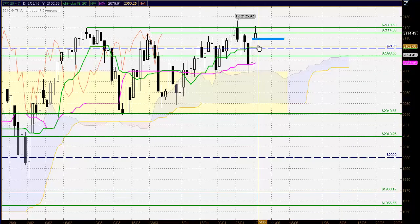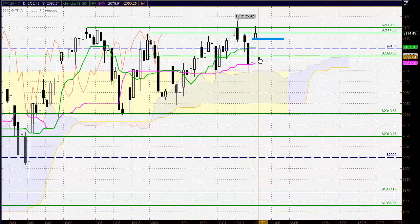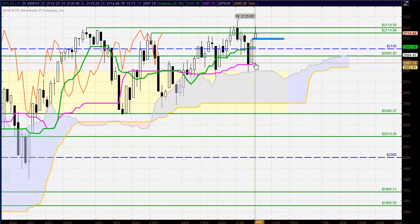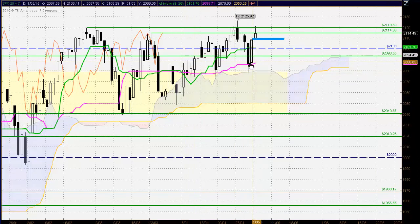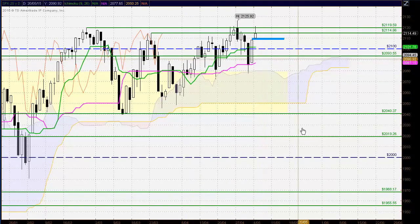Now, if we do see any change of trend, we're likely to continue to find strong support below here around the 2100 level, around the Tenkan-sen indicator, roughly about 2102, 2101. Then down to the 2093 level, and then down certainly to the Kijun-sen, which has held as very strong support for the 3 occasions in the past month or so, so very strong support around that area.